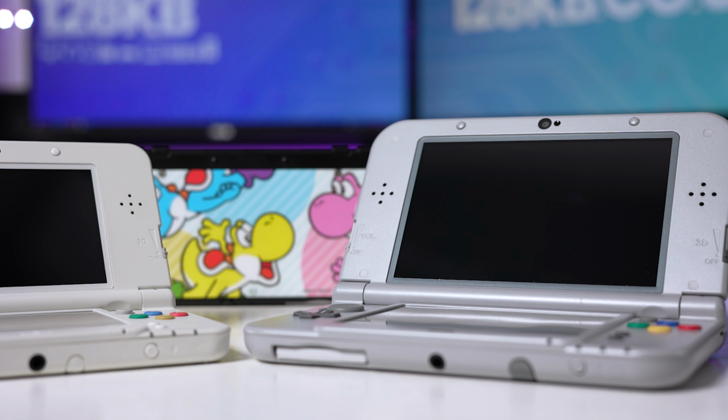So let's start with the left side. First up, we have The Legend of Zelda: Ocarina of Time 3D. Now this is such a game. It was basically remade and remastered for the 3DS, and to be perfectly honest, I think this is the definitive edition of Ocarina of Time. It's so good and it runs so well. Everything looks absolutely amazing, especially when you compare it to the actual N64 version. This just looks so much better, and having it portably on the 3DS was so nice.